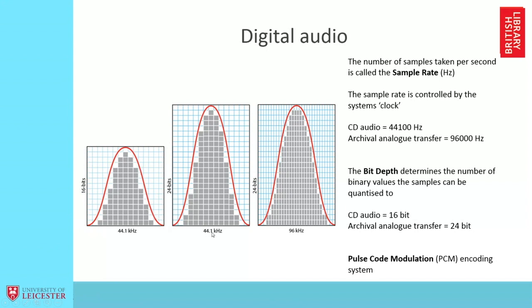This is 24-bit, 44.1 kilohertz. And you can see with 24 bits you can write more information. Really, that's the actual volume of the audio, and the sample rate is how high a frequency on the frequency spectrum it can record. So this is 24 bit, 96 kilohertz. You can see the waveform sampled 96,000 times compared to this, where it's sampled 44.1 thousand times a second.